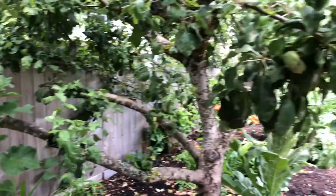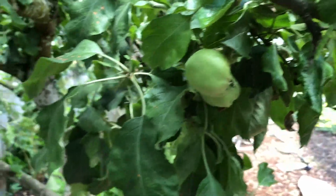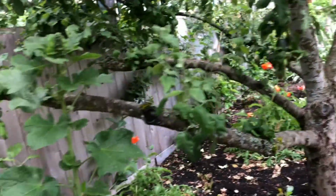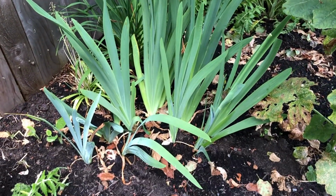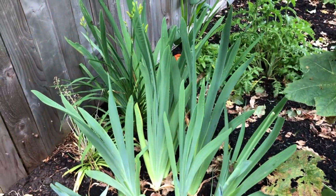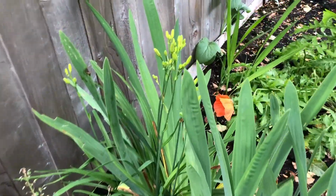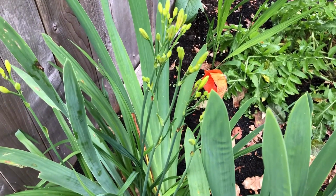This apple is a Fuji, and it's got quite a few apples on it this year. I'll have to thin them in a couple of weeks. This is an iris that predates the previous owner. He just found it back here. It's a yellow bearded iris, and behind it, also probably predating him, is this daylily. It's the only one in the yard.